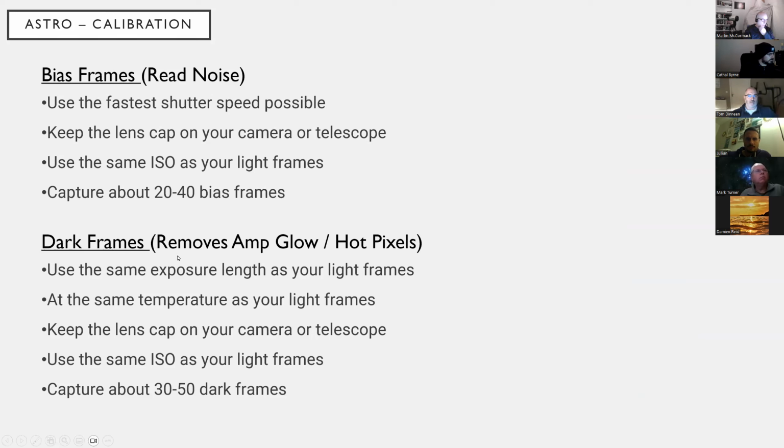The next type is dark frames, and these should be taken at the same exposure length as your light frames. For example, if you're taking light frames at 5 minutes, you take an exposure length of 5 minutes for your dark frames. It's very dependent on the temperature, so the whole idea is to reduce thermal noise and reduce amp glow. They need to be taken at the same temperature as your light frames. So the way to take them is, when you've done your light frames, you put the lens cap on your camera or telescope and take 20 or 30 images at the same ISO and same exposure as the light frames. Is that clear? Any questions?